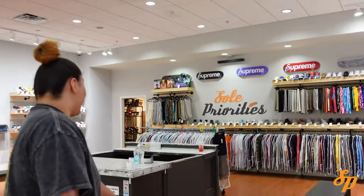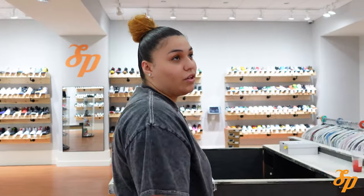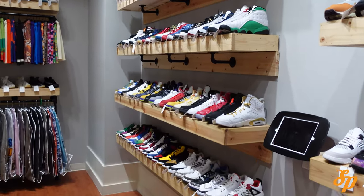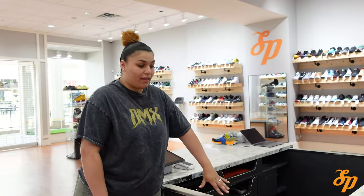We also gotta make sure the clothes are organized in size order, so the next day people don't see a small and a medium section. We also gotta make sure the used wall looks good, with some good deals on used shoes. I also gotta make sure the counter looks nice. When we buy a lot of stuff, the counter tends to get messy. When we close, we always make sure the register is nice and clean for the next day.